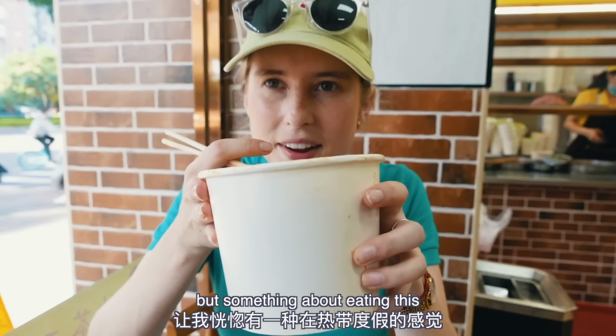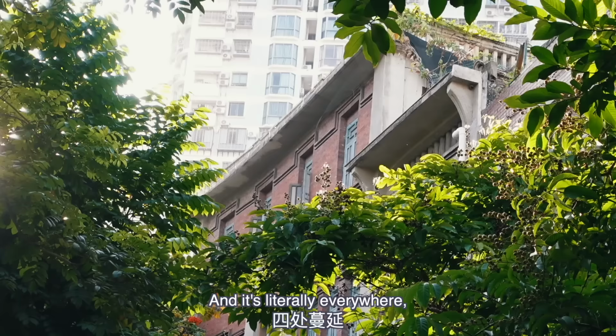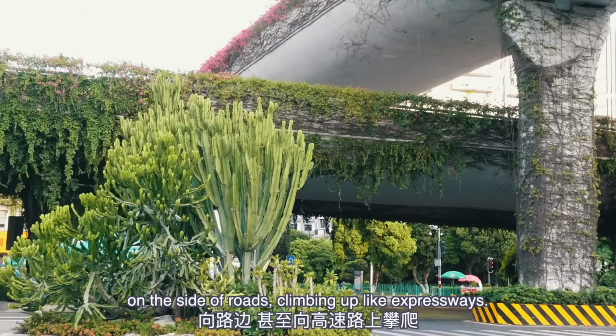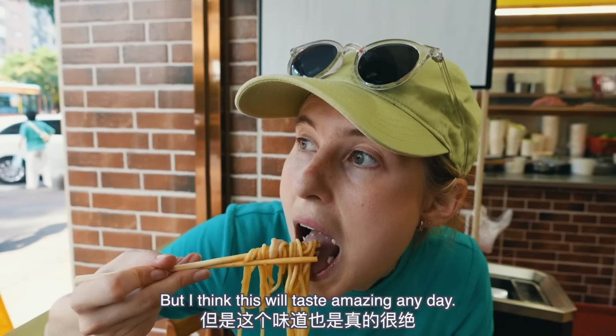Yummy. I think it might be the seafood in this dish and those Southeast Asian flavours, but something about eating this makes me feel like I'm on a tropical holiday. You know, I'm here in this very humid climate. So green here. Everything is green. It feels like green has exploded all over this city. And it's literally everywhere. On the side of roads, climbing up expressways, trees everywhere, beautiful flowers. Honestly, I feel like anything coming out of quarantine is going to taste amazing. But I think this will taste amazing any day.